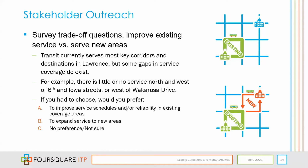It would be a nice option, I'm sure. But the people who really need transit are people who live in low income housing, people who live in the student ghetto, as it's called. And they're going to be in those more densely populated areas inside your previous graphics. Right. Okay. Yeah, great thoughts.